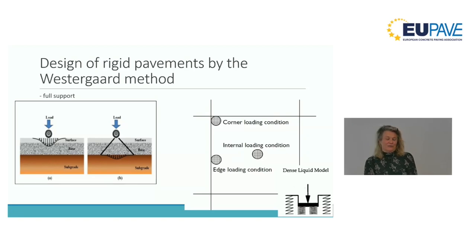How do we design, or how do I design, rigid pavements? Most of the people use the Westergaard method, and we calculate stresses in the concrete and displacements at the bottom of your structure, in the corner of the slab, at the center of the slab, and at the edge of the slab. We presume it's a dense liquid model, so you always have support of your pavement, of your concrete slab, in any case, and we kind of make the loads go down over the structure.